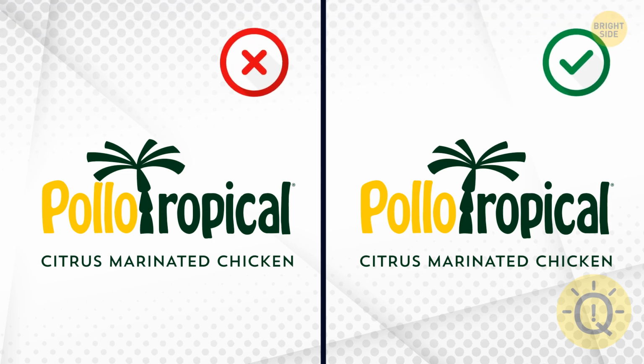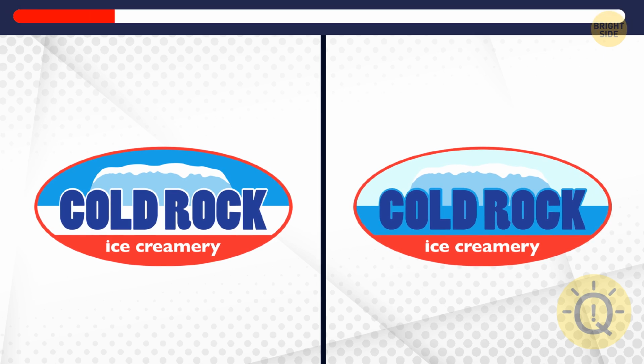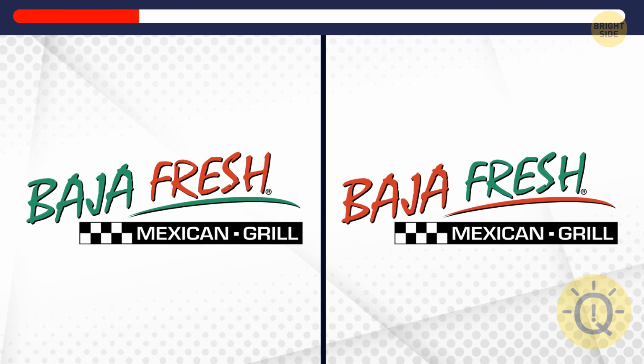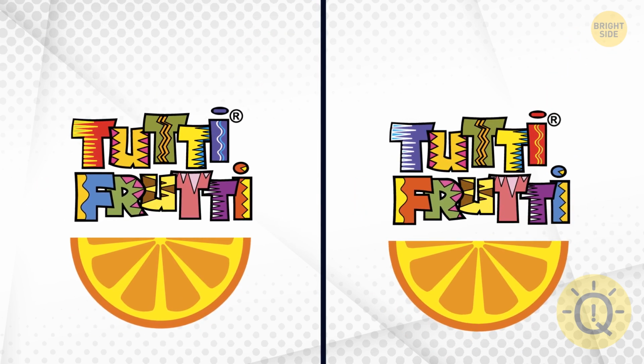Now that's the one. Back to ice cream. Where's the Cold Rock Ice Creamery logo? Here's the original one. Do you see the correct Baja Fresh logo? Pick the left one. Tutti Frutti Frozen Yogurt. What's the correct fruit arrangement on the logo?